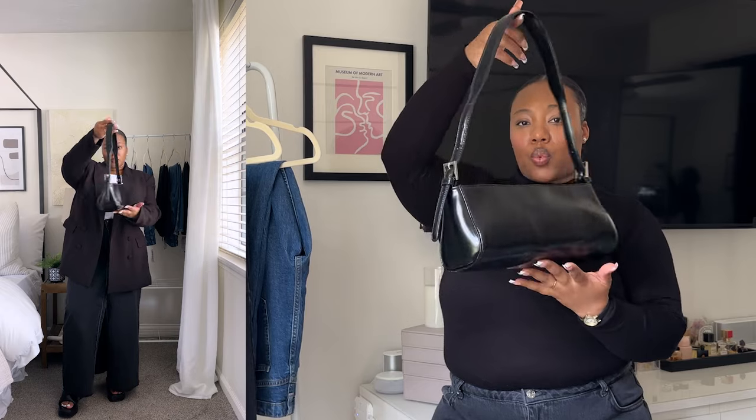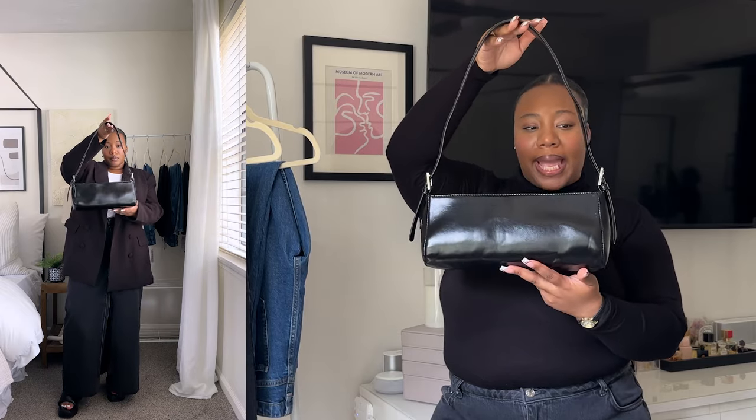And girlies, I also picked up two new handbags from Naked Fashion as well. So the first one is this really cute glossy baguette. You guys, I saw this on the website in the new arrivals, and I immediately said, add to cart. I love it. You can style it down, you can style it up. It looks really good if you're wearing a classy look, or if you're wearing a casual streetwear look. This bag is super duper versatile.